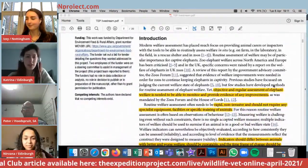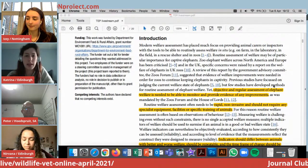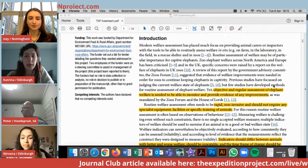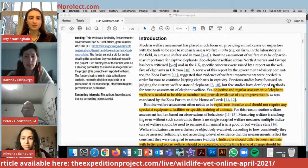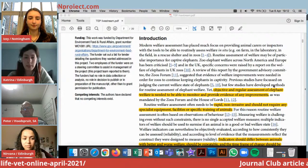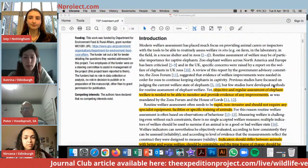So, moving on to the introduction, and basically, it starts off by saying that the modern welfare assessment tool has obviously been quite a big focus in providing good and correct animal care and doing the best we can to provide our captive animals with basically the best conditions that we can. And so routine assessment of this welfare, as Niv pointed out, over time, is going to be super, super important for ensuring that our animals in these zoos or rescue shelters or whatever other conditions in captivity are doing as well as they possibly can be.